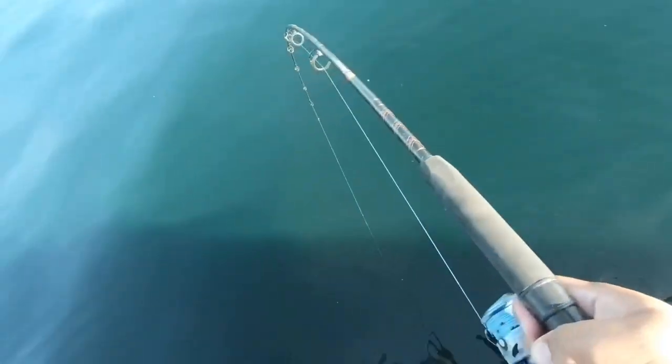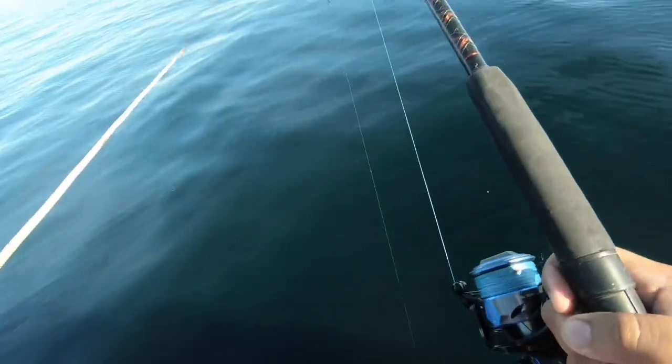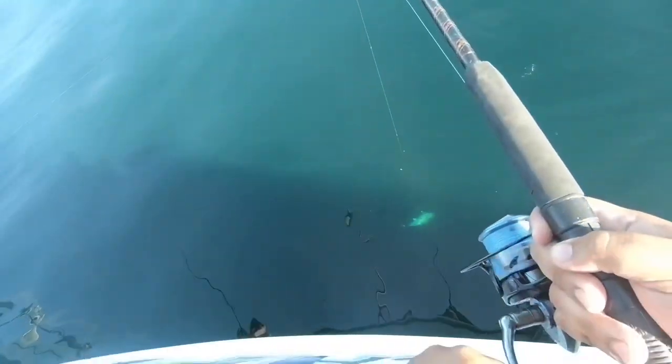It's like a white. You see him? I see him. I see him. If you go to the bottom, he's tired. Oh, yeah. Get him, Gil. Nice one. We can see him. Deep color. Keep reeling. Get him. Oh! There he comes. Tuna coming up.